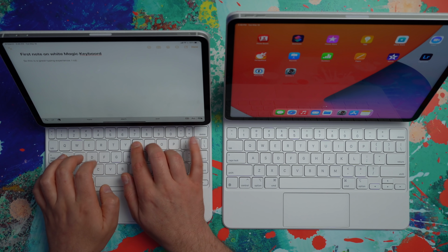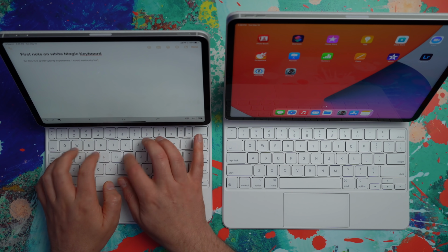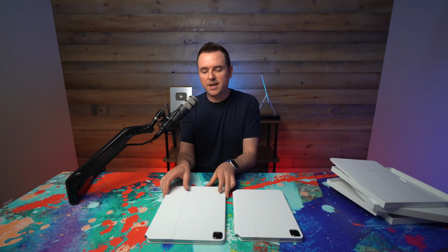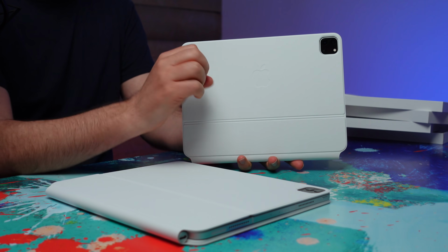Still happy though. Yep, just as good of a typing experience as ever. Of course, nothing's changed other than the color here. I could seriously just write on this for hours at a time and I wouldn't get tired of it. And how's that for a look when it's all folded up? I mean, you can still see the camera cutout here. That's black, so that kind of pops. Ooh, feels nice though. And it goes really nice with that silver if you get the silver color.